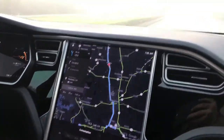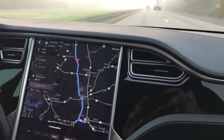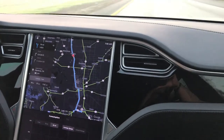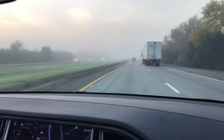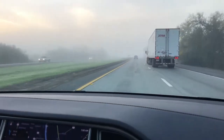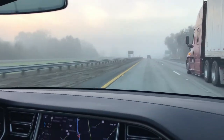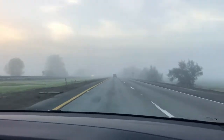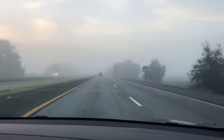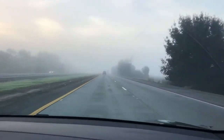So we're doing a Sacramento to LA road trip, and the first stop is the first supercharger down on Highway 5 at Manteca. So we've done 3.5 miles so far, and the supercharger is in another 36 miles. We'll see you there.